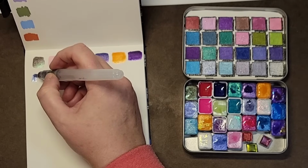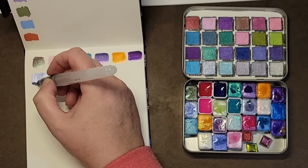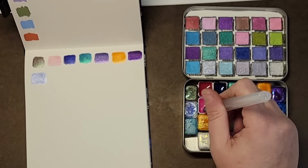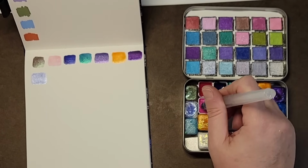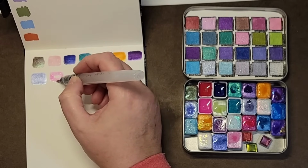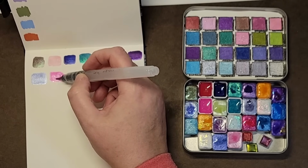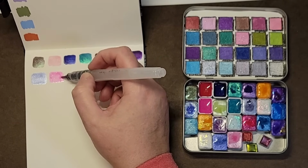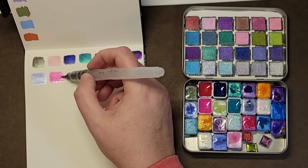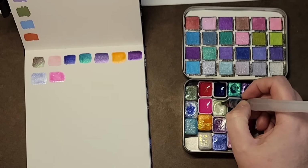By the way, she has sets. You don't have to get a mystery tin. Yeah, she has named sets. You don't have to go with a mystery tin by any means. I like to be surprised, because she plays around with some of her pigments and glitters and stuff, so I like to try them out and give her feedback. It's nice to be able to work with someone like that. She's a cool lady.